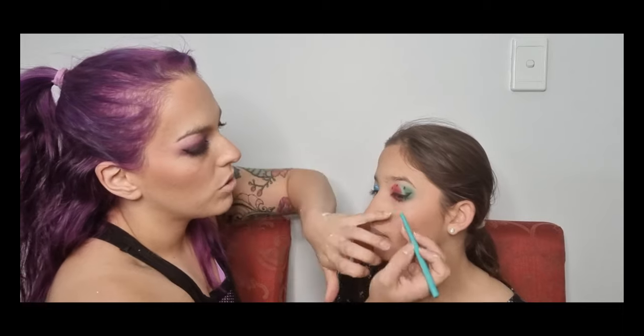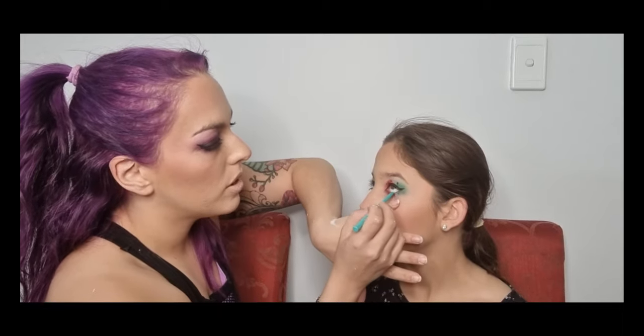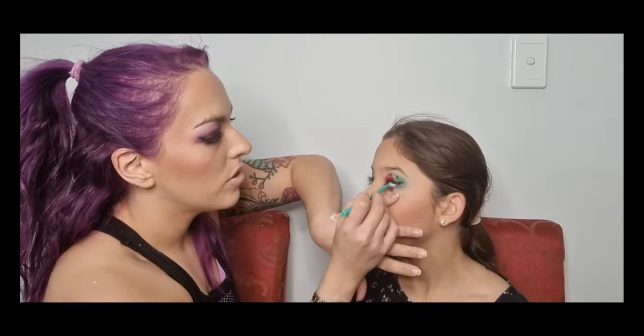I'm also going to do some colors in the bottom waterline. So I think maybe we'll try this color for this eye. Do you want this color for this eye? Yes, please. I'm going to make sure that it's creamy, because sometimes it gets a dry layer on top. So just look up, and then we're just going to go very gently. Do you want to look in the camera?